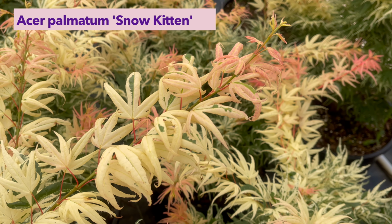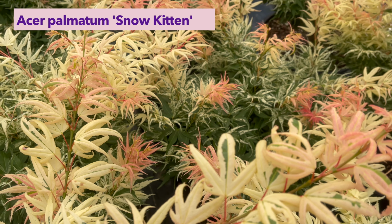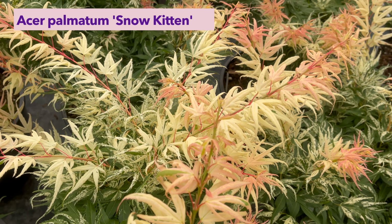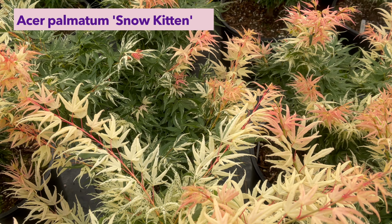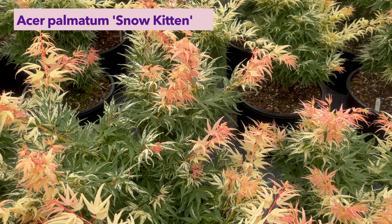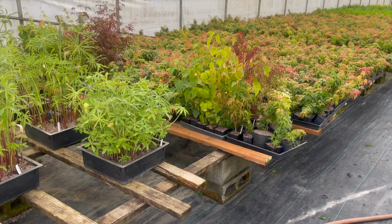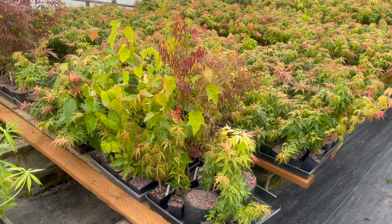These are 7 gallons, so a lot of people ask when these are going to be available. We use this to produce over 500 Snow Kittens. So whether you call it Yukiyama, Elmer, Snow Kitten, whatever you want to call it, these are our stock block there at Buckholz. We'll keep chopping these bad boys up and making you more and more Snow Kittens. The variegation on these is just crazy because we've been pruning on them. And that's one of the things about this tree I always tell people: make sure to prune to promote that variegation.